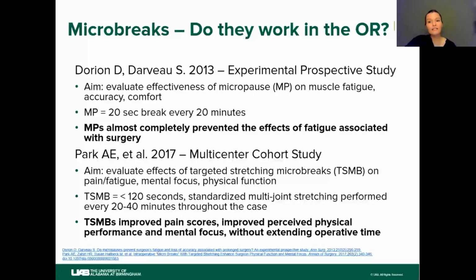So I pulled some of my favorite research articles for you here. Now, don't worry, diagnostics, I've got your microbreaks coming up soon. I promise, and I wouldn't lie to you because you could see right through me. So this first article by some head and neck surgeons from Quebec, Dorian and Darvaux, they sought to evaluate the effectiveness of a micropause on muscle fatigue, accuracy, and comfort. And the micropause was simply a 20-second break performed every 20 minutes. The micropauses almost completely prevented the effects of fatigue associated with surgery.